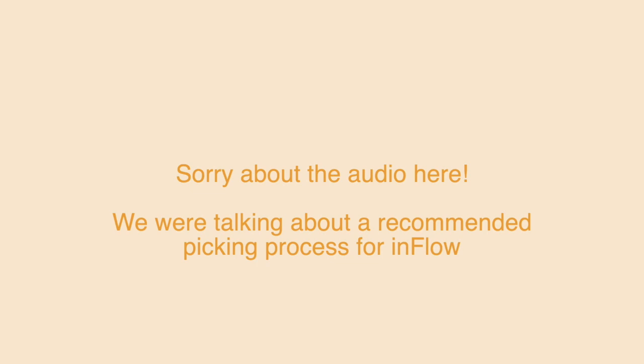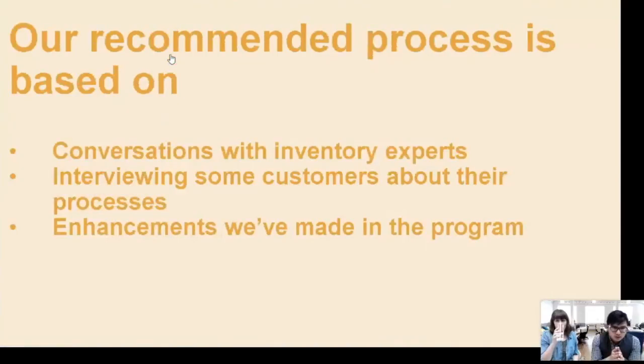All right. So in order to come up with this process, we talked with a few inventory experts. We reached out and had conversations with them. We interviewed a couple of our customers about their own picking processes. And then we also made changes to inFlow itself, like that barcode generation feature that we went through earlier, in order to make it as easy as possible to get barcoding and stay current with your barcoding.